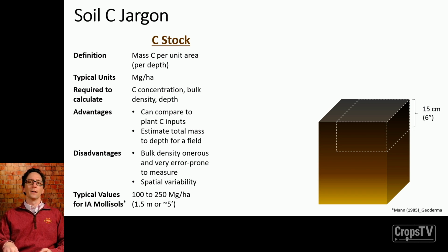And I've got a cube block of soil over here on the right showing that. So at a 15 centimeter depth, or 6 inches, we would be measuring how much carbon is stored in that block. The typical units, at least metric units, are megagrams, or tons, per hectare. And in order to calculate this, you need the concentration of carbon, which I'll talk about in a moment. You need the bulk density, which is the mass of soil per unit volume. And then you need the depth you've measured.